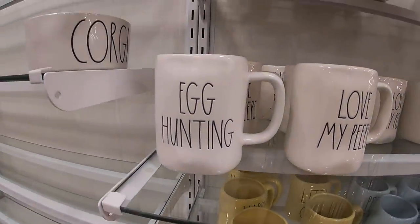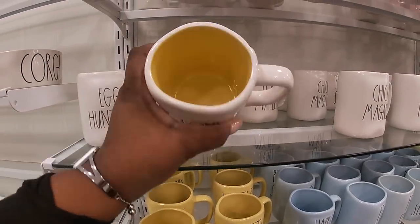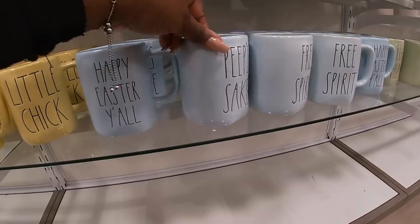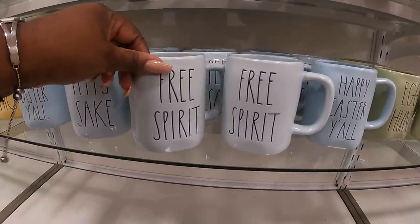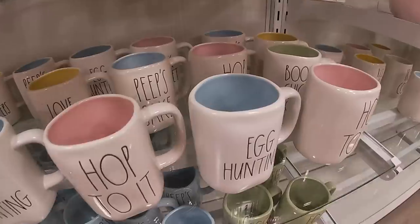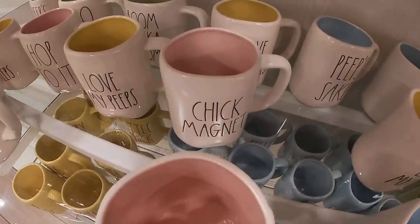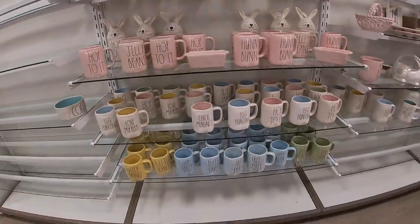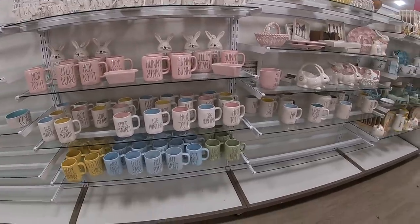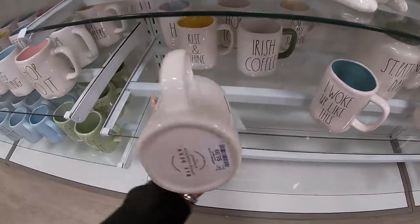These all have the lids. Egg hunting with the blue on the inside. Love My Peeps, the yellow on the inside. Happy Spring. Happy Easter, y'all. Peepsake. Free Spirit. Egg Hunt. Egg Hunting. This has a blue on the inside. Peepsake, Love My Peeps. Chick Magnet. I actually was not expecting to walk over here and see so much Rae Dunn, but they got it over here. This is the Yonkers location, in case anybody was wondering. Yonkers on Central Avenue.